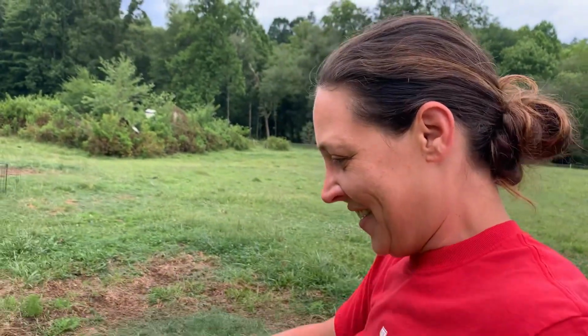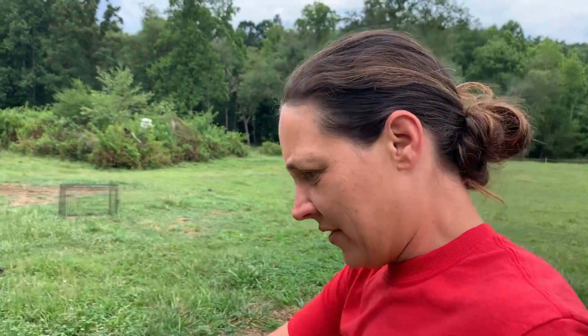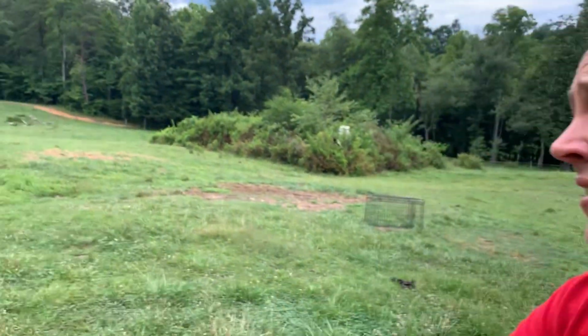Of course, not the ideal time, but it's when people don't need their bulls. So we'll have them put up in a barn, hopefully, when it gets closer to that time.